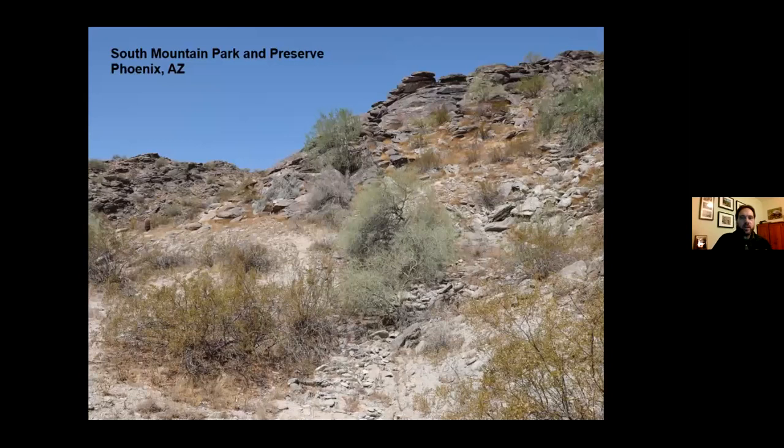So the first place we ended up exploring on both of the trips was around the Phoenix area, because when we've flown into Phoenix, it's about the easiest way to get there. We rented a car and then traveled around from there. In Phoenix, one spot that we discovered pretty early on was South Mountain Park. This is a huge municipal park right in the city of Phoenix. It's on the edge, but it's largely surrounded by development, which is unfortunate, but it is a massive park. It's one of the largest municipal parks, I think, in the United States.